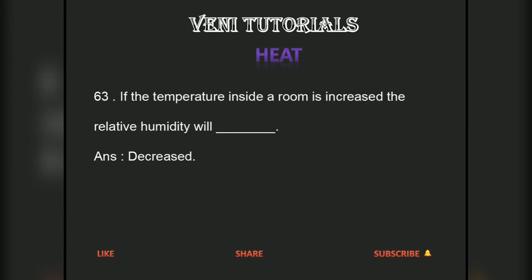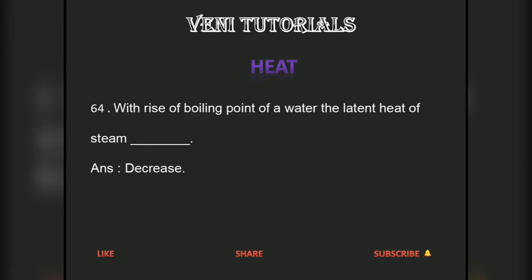If the temperature inside a room is increased, the relative humidity will dash. Answer, decreased. With rise of boiling point of water, the latent heat of steam dash. Answer, decrease.